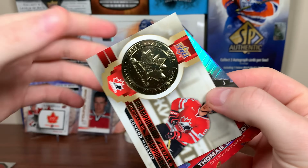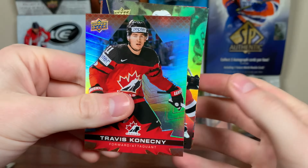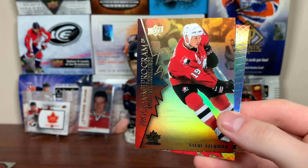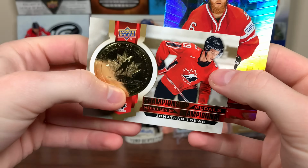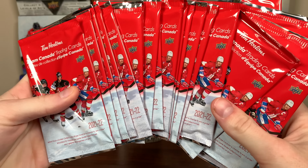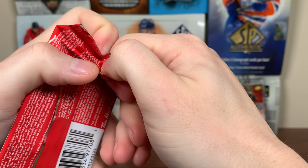Marc-Andre Fleury. Speaking, there's Connor McDavid, championship medals there, 2016, and Thomas Chabot. Then we got Travis Konecny and Steve Eminger, program of excellence there, and Marie-Philippe Poulin. We got Cam Talbot, Jonathan Toews, medals, and Ellis. All right, so these next packs, I'm just going to grab a big clump, open them all at once, and see what happens. So hold on.